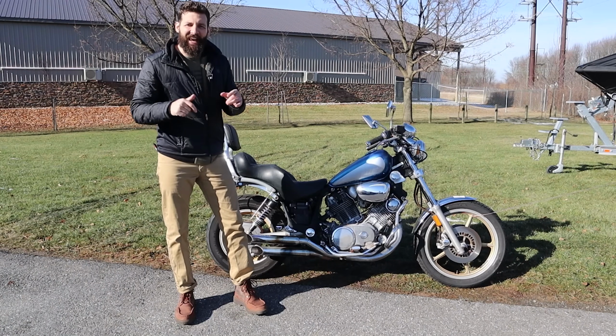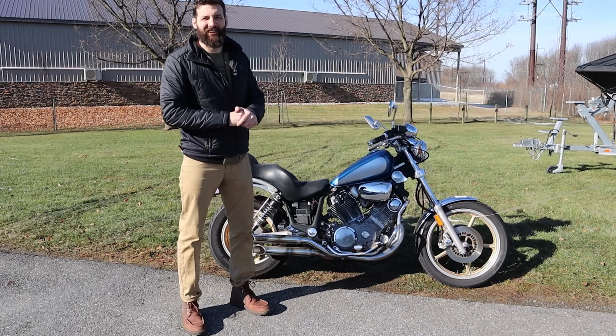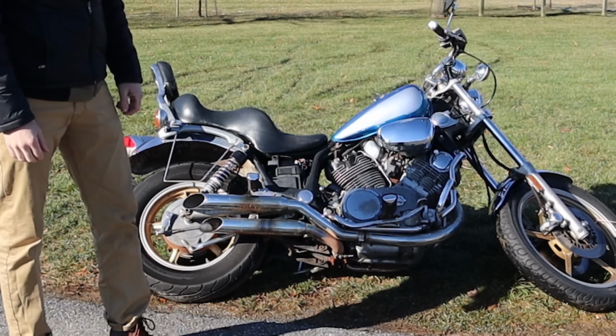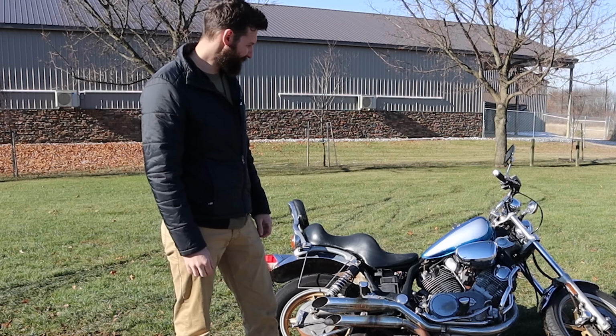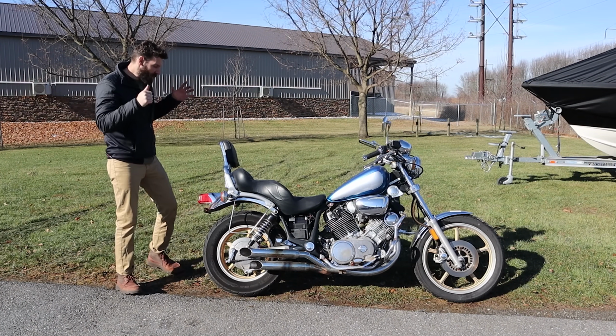So I just bought the absolute cheapest motorcycle I could find at the motorcycle auction. A 1986 Yamaha Virago. So this is my 1986 Yamaha Virago. Cheapest bike at the auction.